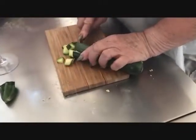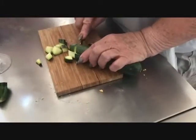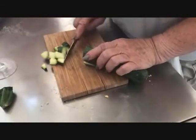Diced zucchini. I think Nancy lost a fingernail. If you guys taste anything crunchy, Nancy just cut her fingernail off.